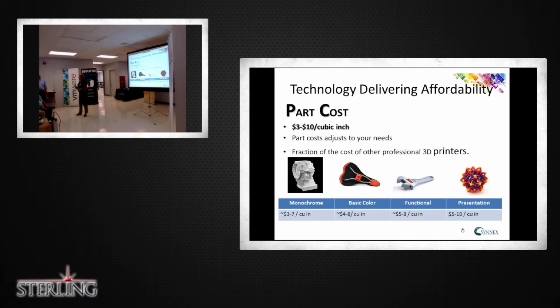Parts cost on these units range anywhere from $3 to $10 a cubic inch. It's going to depend on how many parts I'm printing at the same time, what mode I'm printing in, how many colors it is. Parts calculators are available right in the machines. It's going to tell you how much you're going to use. It won't let you complete a job or start a job if you don't have enough supplies. So it's a pretty smart kind of system. It won't let you be dead in the water after you start to print.